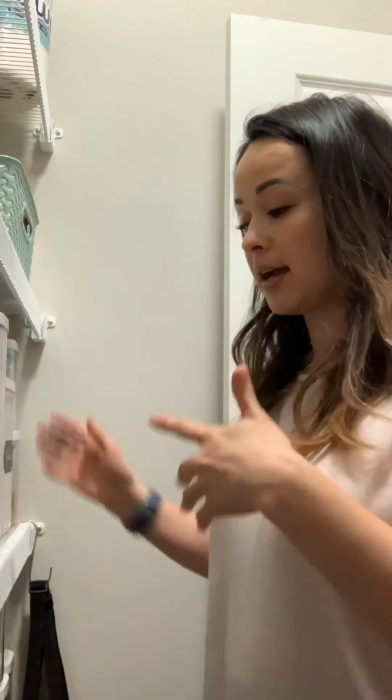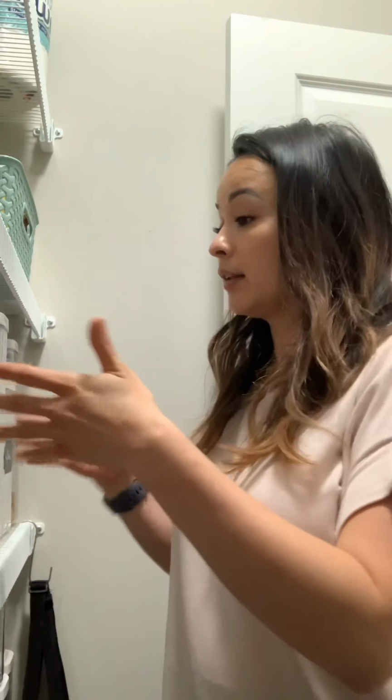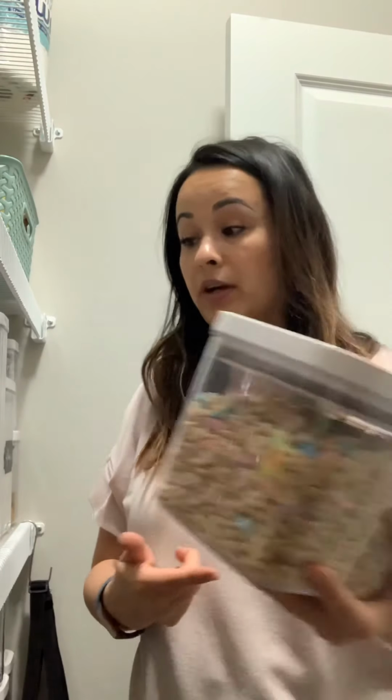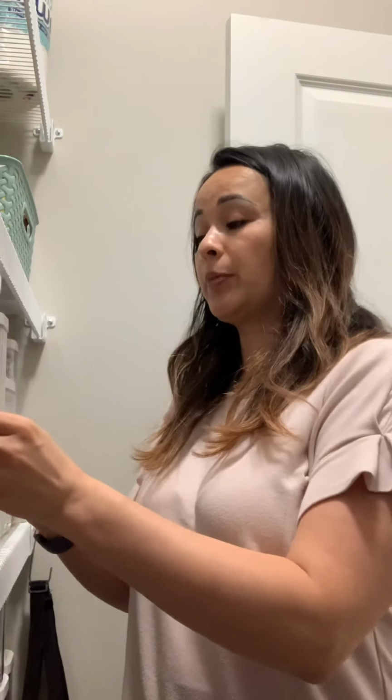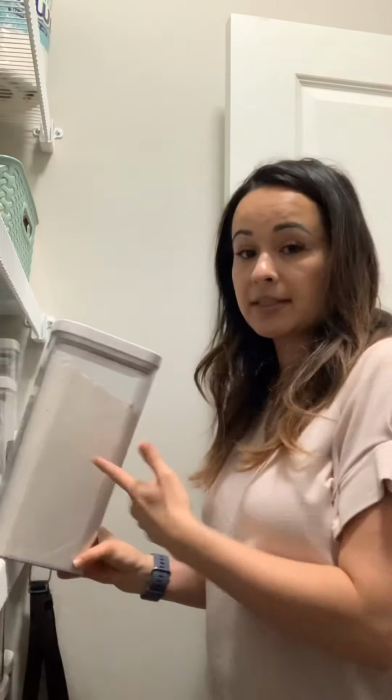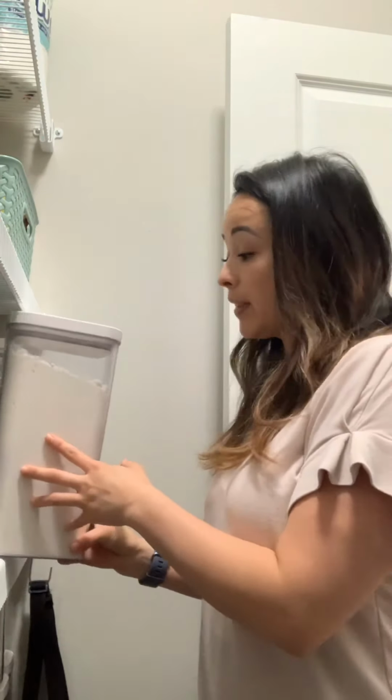I've noticed that if I don't come in and replenish all these things, then we'll start using the boxes here and there, and these will be empty. And that's not what I got these for. These were for easily accessible snacks and food. So if the girls want some cereal, they can just grab this and go over there and get some milk and fill up a bowl. Or if we wanted pancake mix, I just had to grab this instead of getting the whole bag, right?